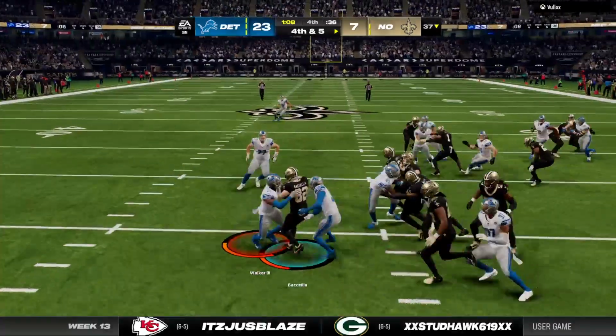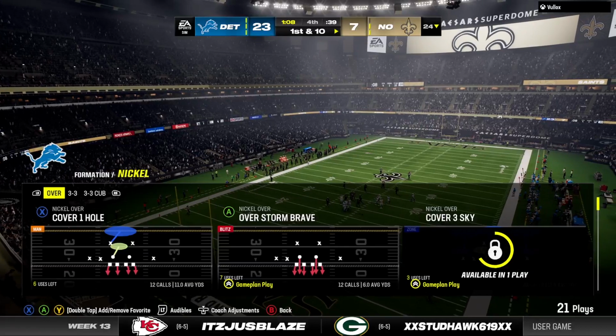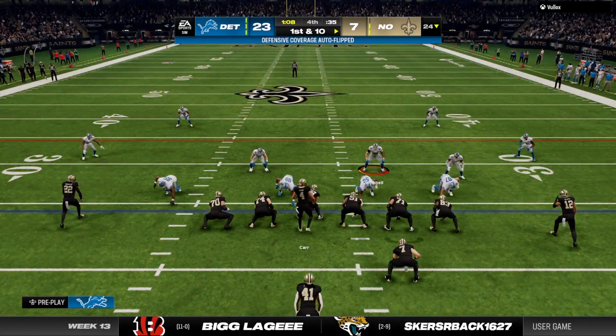On 4th down, the punt team is on as this is sent away. This is taken at the 18. Called out a 41-yard punt, 6 yards on the return. And out will come the offense as they take over. This is 1st and 10.